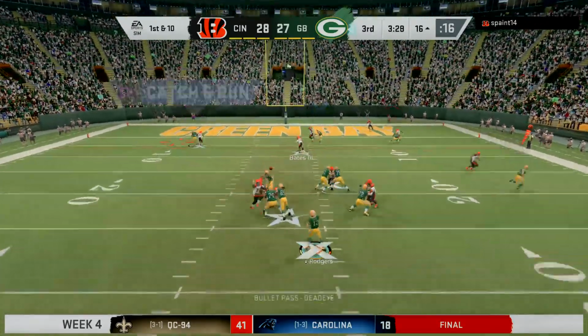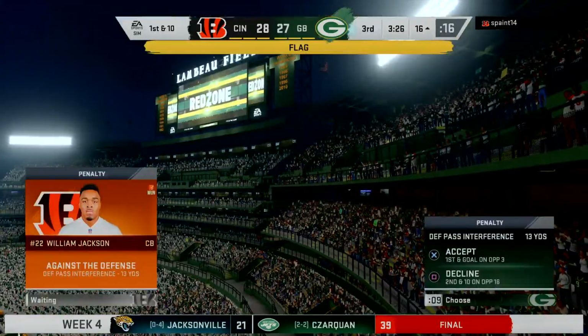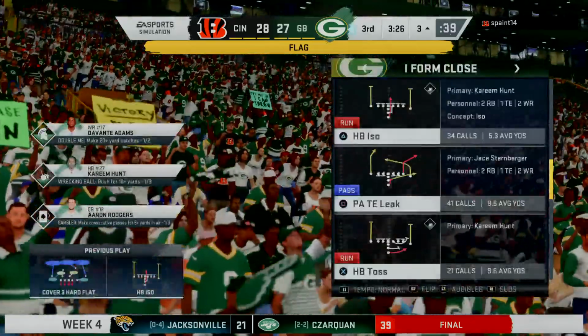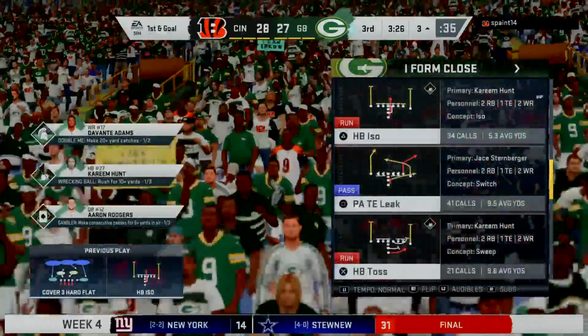Now Rodgers. Pass incomplete. We do have a flag down, however, and that'll be interference. Let's see what that's about. Trying to defend the out route there, got the PI call.